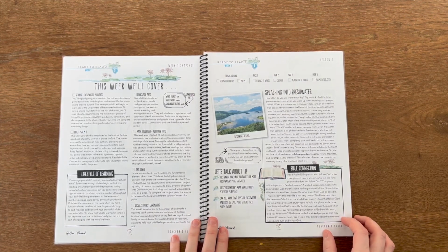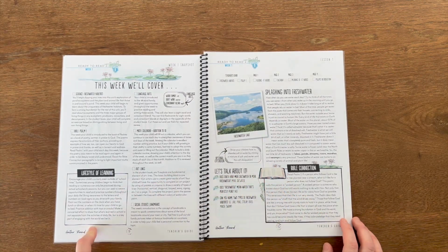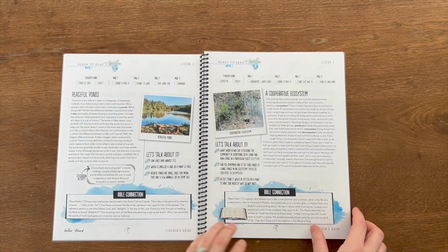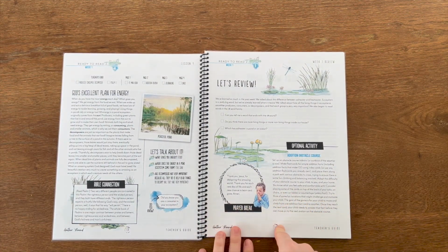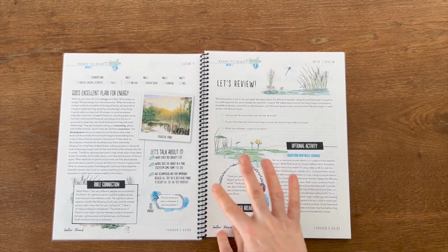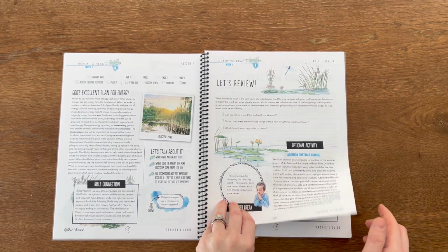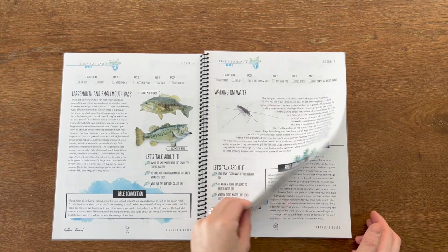And then each week starts off with what they're going to learn, and then an activity that you could do, but is obviously not necessary. And then it always ends with a review. I don't usually do this, and then there's an optional activity here and a little prayer. So I'm just gonna flip through so you can see what they would learn about.